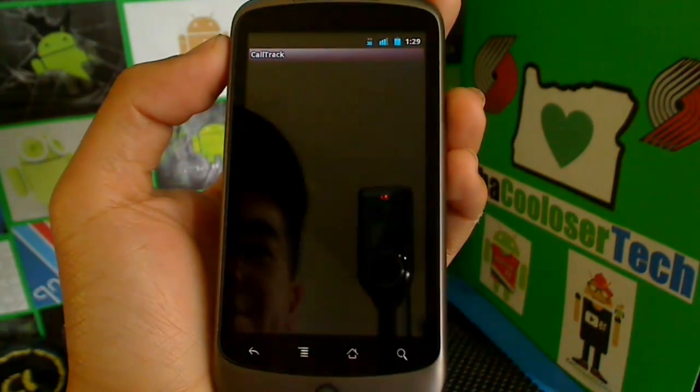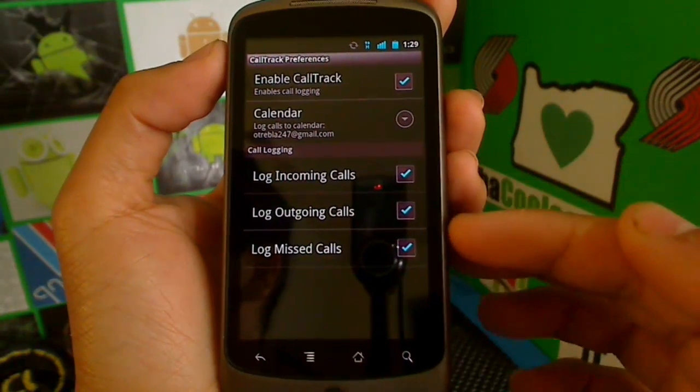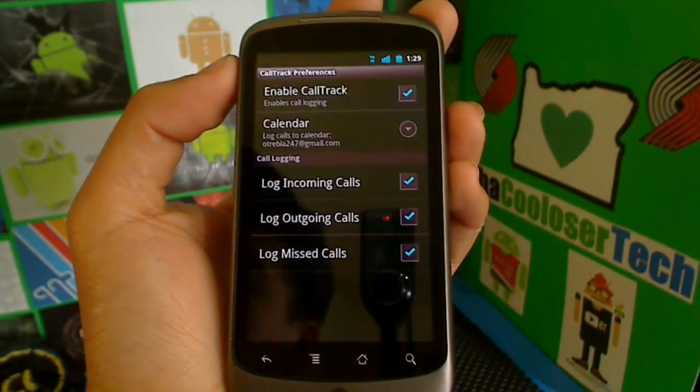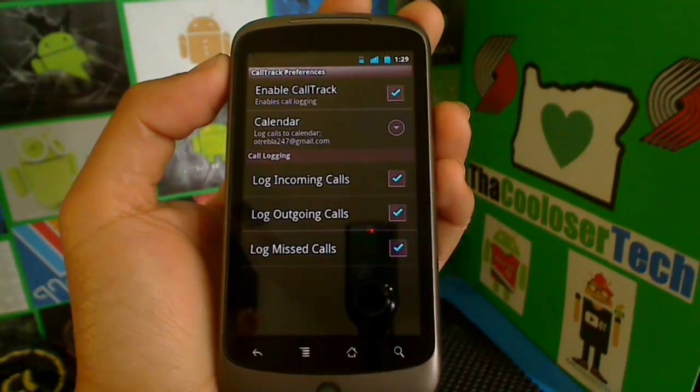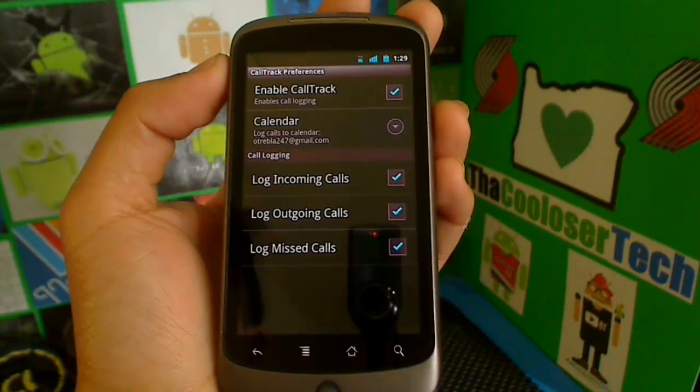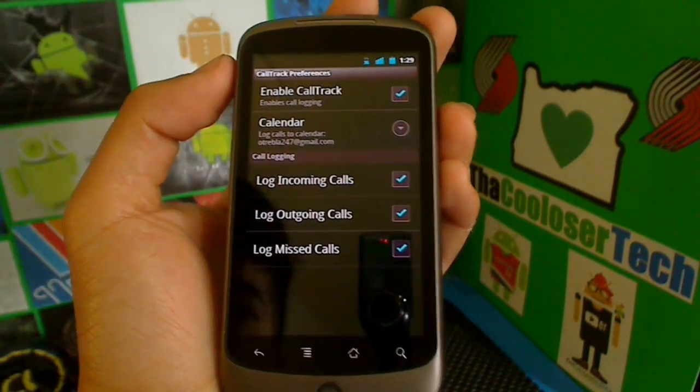CallTrack is an application that tracks all your calls, your incoming calls, outgoing, and missed calls. As in, are you a person that doesn't like to see your call log all filled up and everything, but you want to keep track of the times and how many people called you, or maybe it's important and you need to keep track of that for certain reasons.